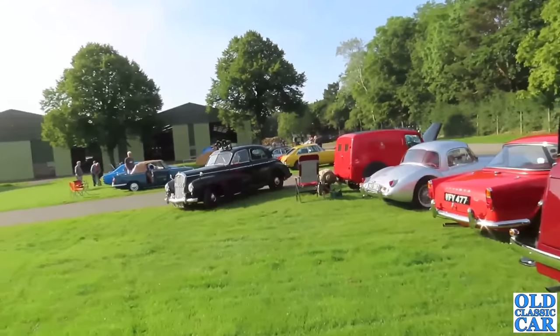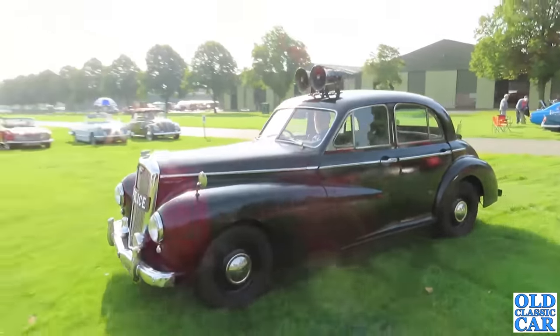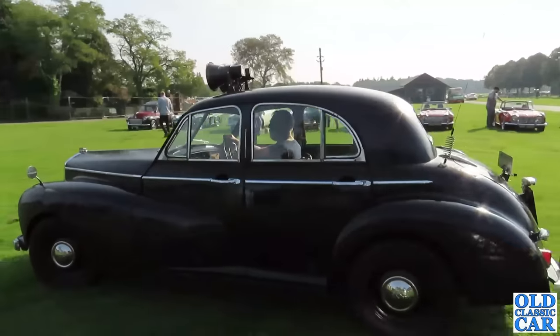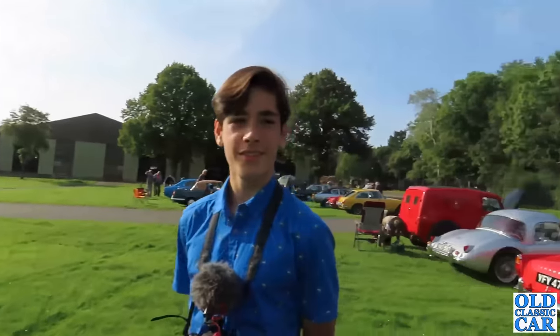The Old Bill here, the Wolseley 6/80 police car. What a cracker that is. Yeah, Dixon of Dock Green has arrived.